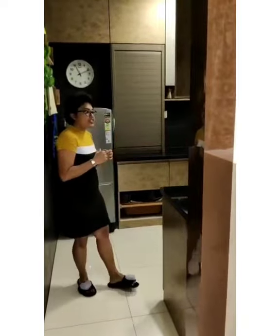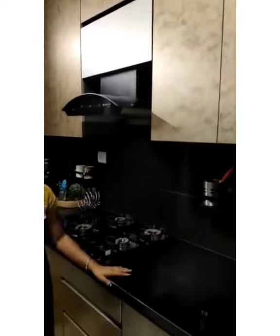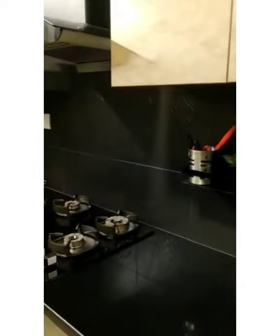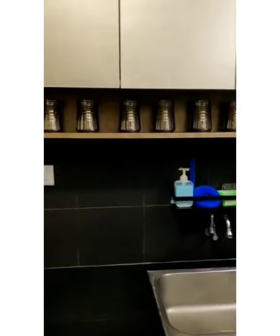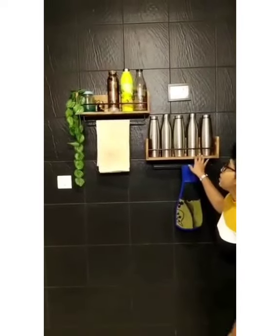So now move to the kitchen. What is the most used space in everyone's house? So as my husband has told, we wanted to keep it in a grey and golden theme. So yeah, this is my modular kitchen. So here is the chimney, the hob. Shutter, we used to keep our mixture machine and roti maker, everything over there. And we kept this shelf to put our water bottles.